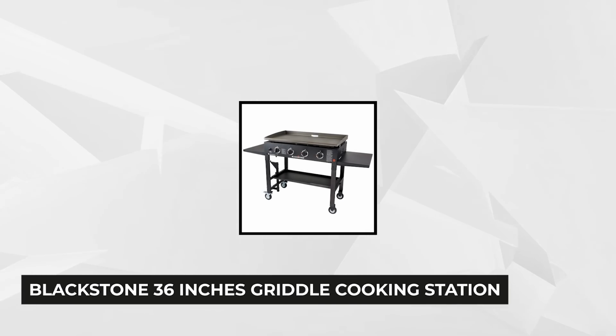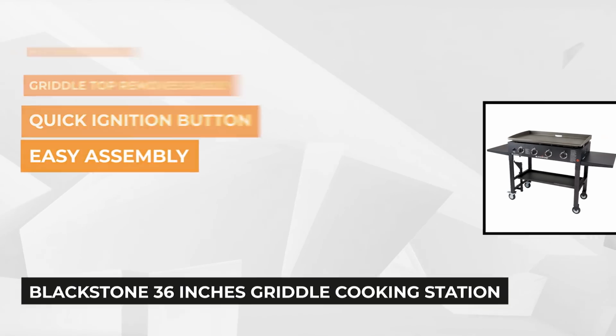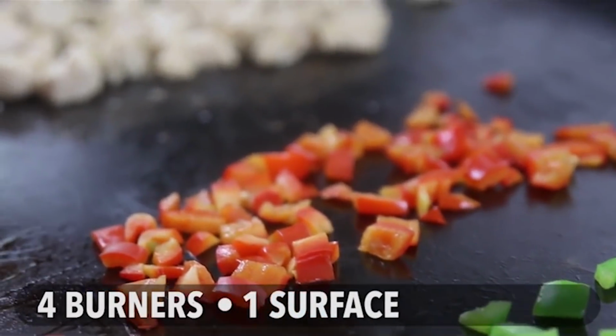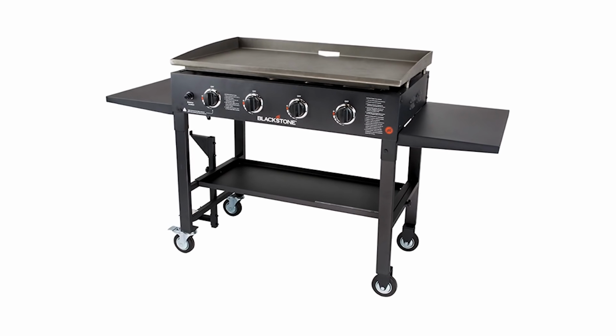At number 2 on our list is from the master of outdoor cooking, the BLACKSTONE 36-inch griddle cooking station. It comes with 4 independently controlled burners with a scorching 60,000 BTUs of maximum output. The griddle is pre-seasoned for a non-rust finish, while the 2 burners are made of long-life stainless steel. It's equipped with a built-in grease channel to catch grease and move it away from the food, as well as easy cleanup. You can use the side shelf and tray for serving meals and storing goods.